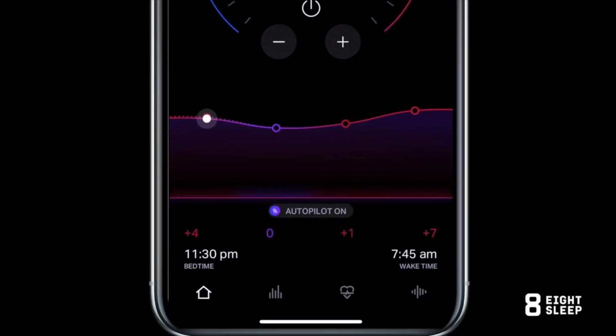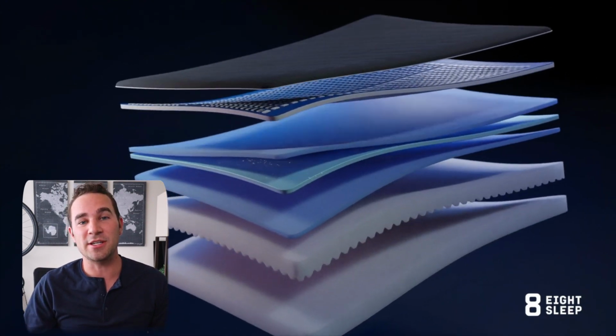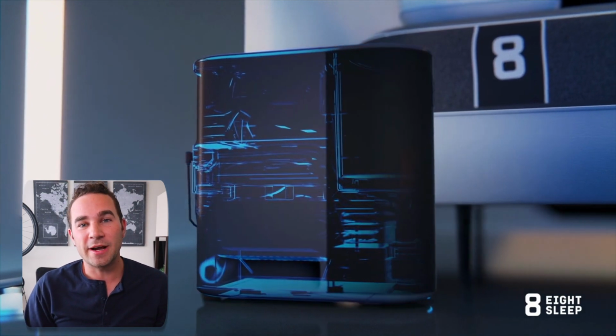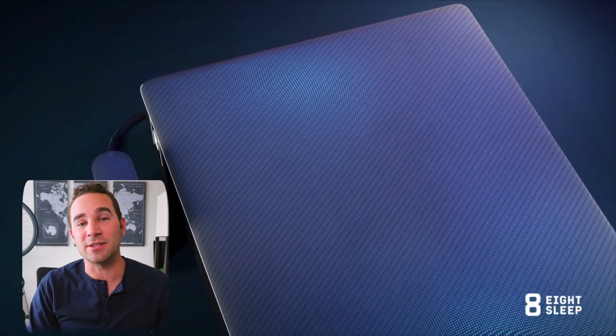The temperature change itself is made possible through tubes that go through the cover of the mattress that distribute the hot or cold water to change the temperature of the bed as you're sleeping in it. The actual heating and cooling of the water happens in the base unit that sits next to your bed, and it sends the water over to this mattress cover, so there's no real concern for safety or comfort when it's heating and cooling the water.